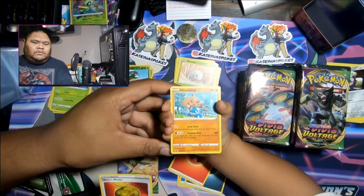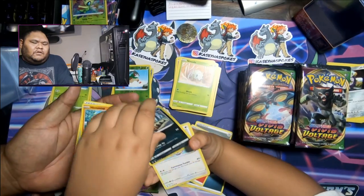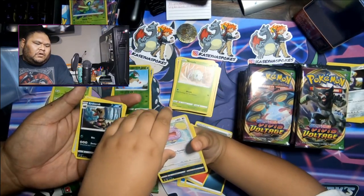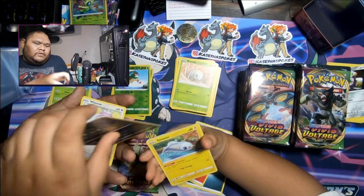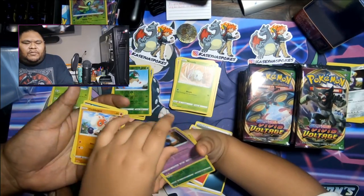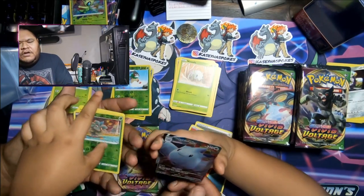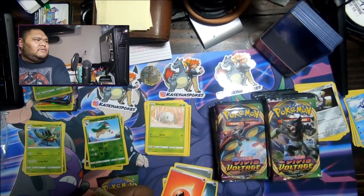Heroes Metal. Got Hitmontop. Whismur. Trubbish. Cyclops. Woobat. Reverse Holo Pineco. And what else you got? Oh! VMAX Togekiss. You already have that one.